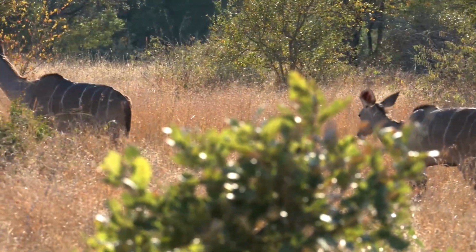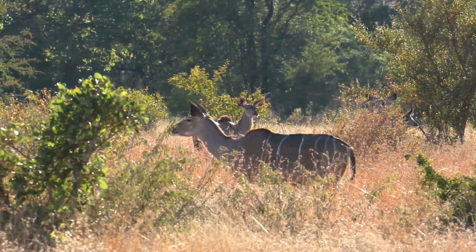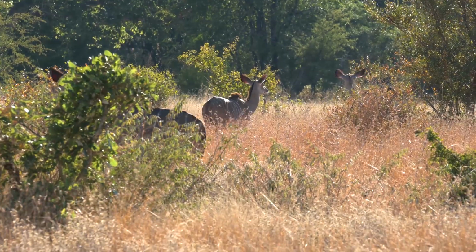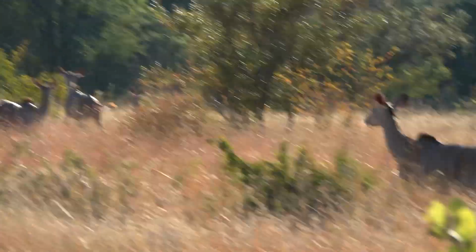I could only see her at that time, but in fact there were 2 females coming out, 3 females coming out of that area. So yeah, it just shows you they really do blend in and they can keep very still. I think their main claim to fame is kind of jumping.